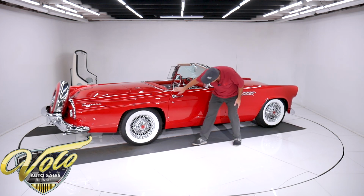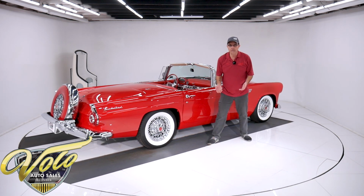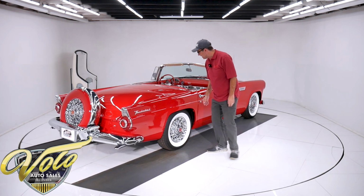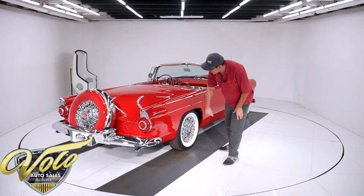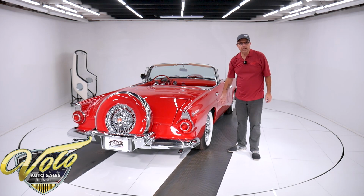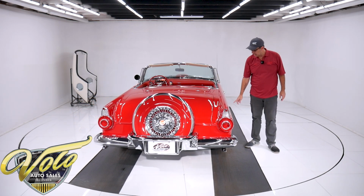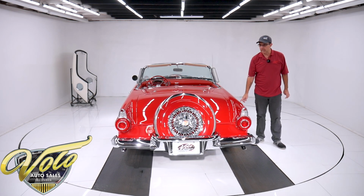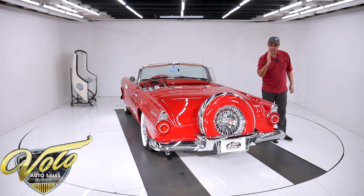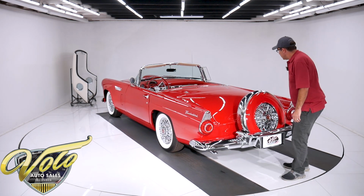The door is straight. Door fits better than they did new. If you know T-Birds, they always stick out. This one, they must have reworked it to get it to fit nice. All of this is real nice. We do have the fender skirts. They're painted red, ready to go on the car. He likes showing off the wire wheels. They might also need to be modified a little bit for the spinners. There's a lip on the inside. A lot of guys will cut that off so the spinner doesn't hit it.